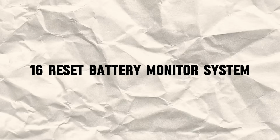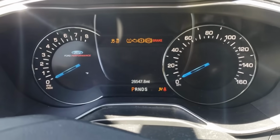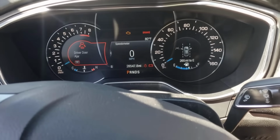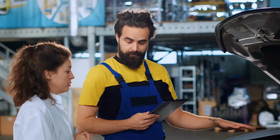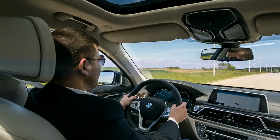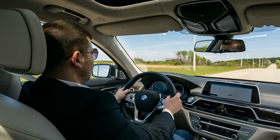16. Reset battery monitor system after new battery. Newer cars track battery age and charge rate. When replacing the battery, you need to tell the car. If not, it may undercharge or overcharge, throw voltage codes, drain quicker. Some cars, BMW, Ford, Mazda, require a scanner. Others auto-adapt over 3 to 5 drive cycles. Still, a reset accelerates calibration.